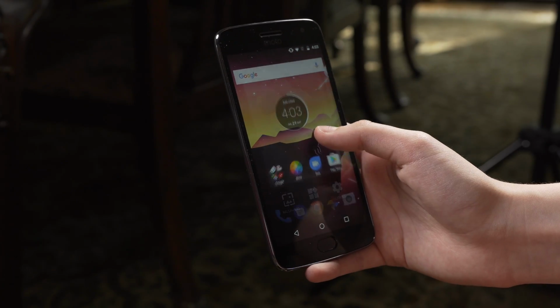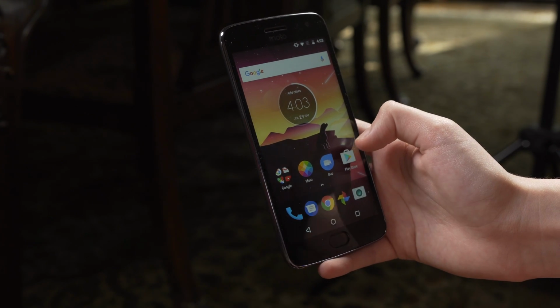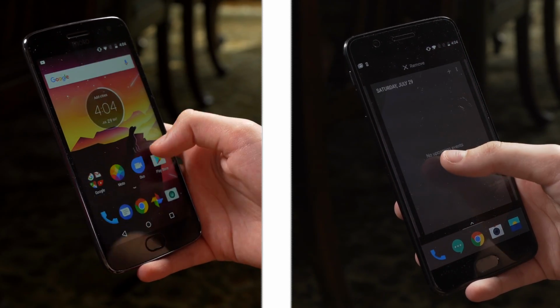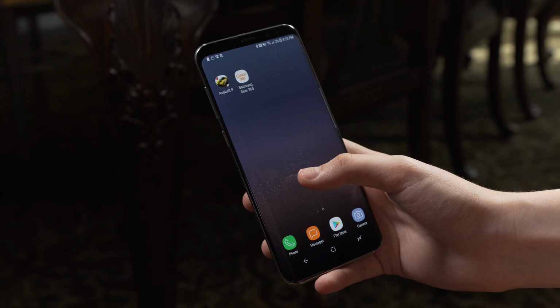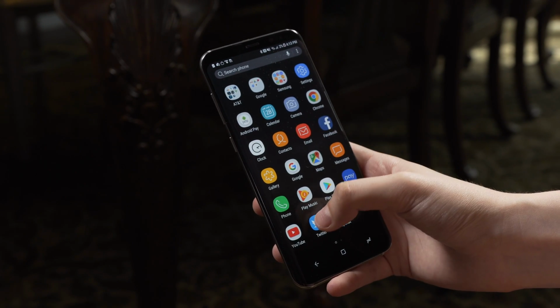But an area that doesn't follow this trend is the software. Let's talk about that. Both the Moto G5 Plus and OnePlus 5 run a very stock version of Android. They look a lot cleaner and have minimal to zero bloatware, unlike the S8 Plus. The G5 Plus and OnePlus 5 also fly through software animations and other little things included in the software, like a swipe up. And that's not to say that the S8 Plus or other flagships are slow, but most of them have a skin placed on top of stock Android, which ruins the experience a little bit in my opinion.